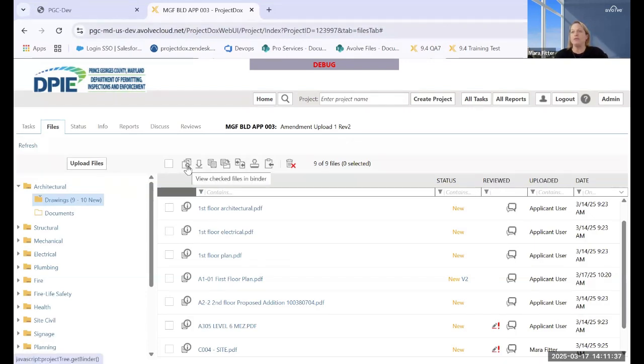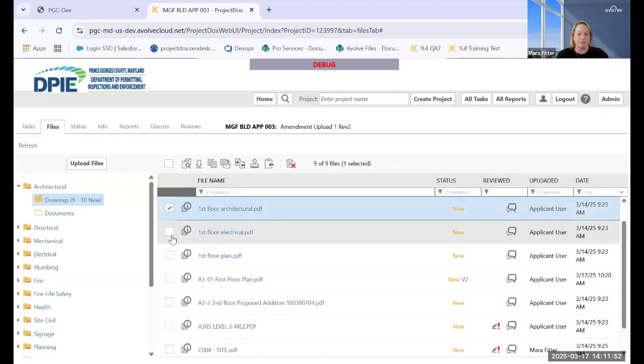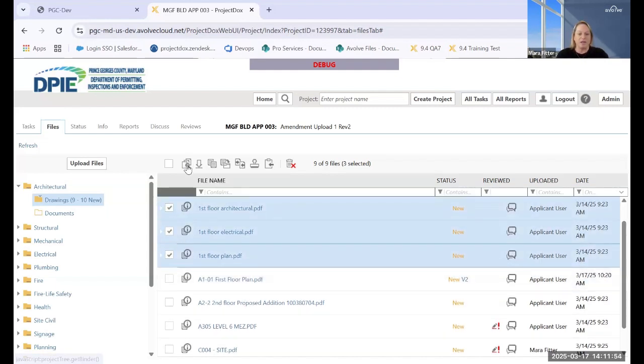Not sure if you all have used the binder feature before. So binder allows you to open multiple files in one window. You cannot create markups in binder. However, it allows you to open multiple files in a single window. So I'm just going to pick these three, and this first icon says view checked files in binder. And keep in mind, when all else fails, hover if you aren't sure of what something is or what something does.